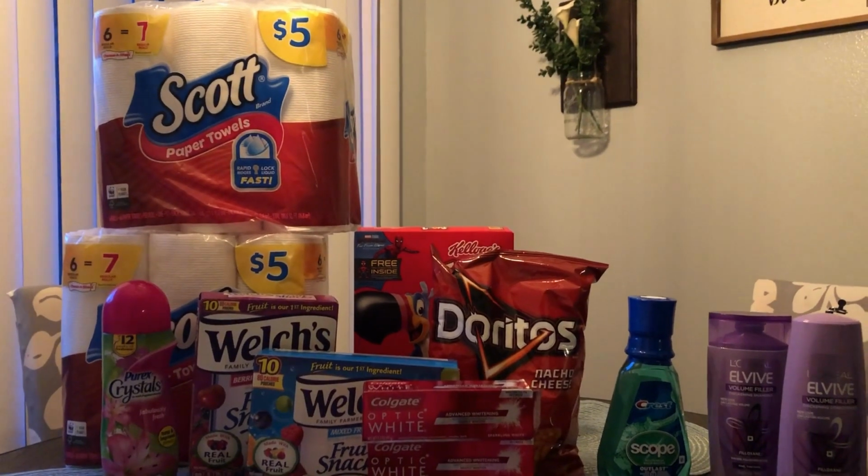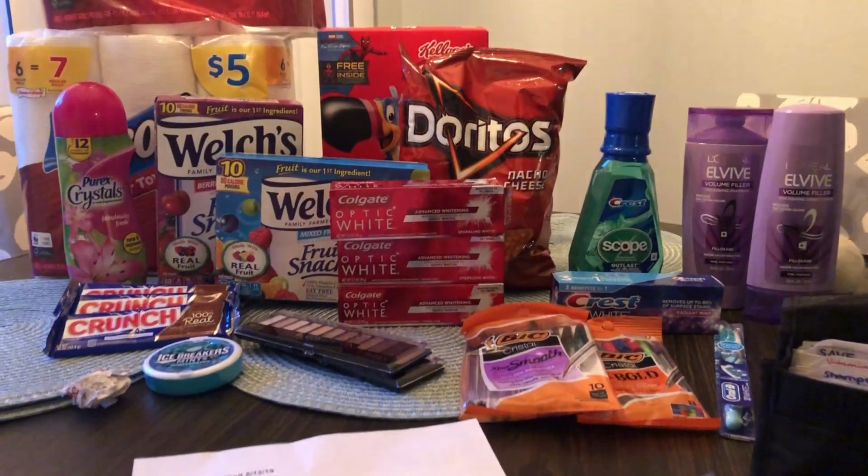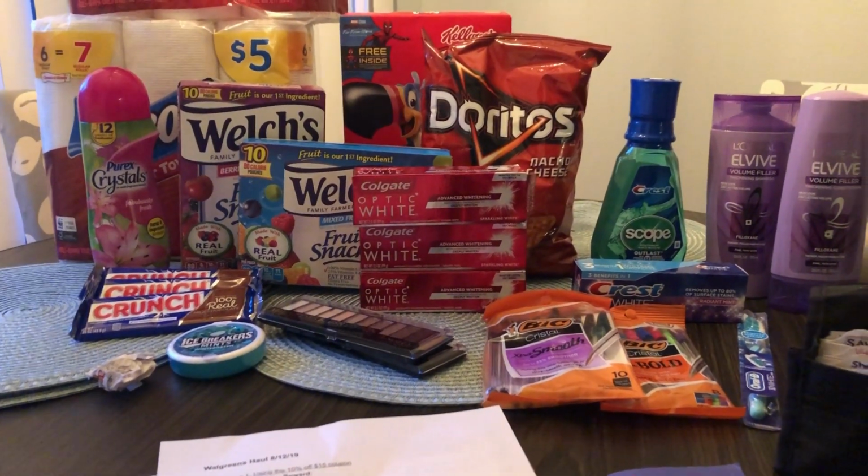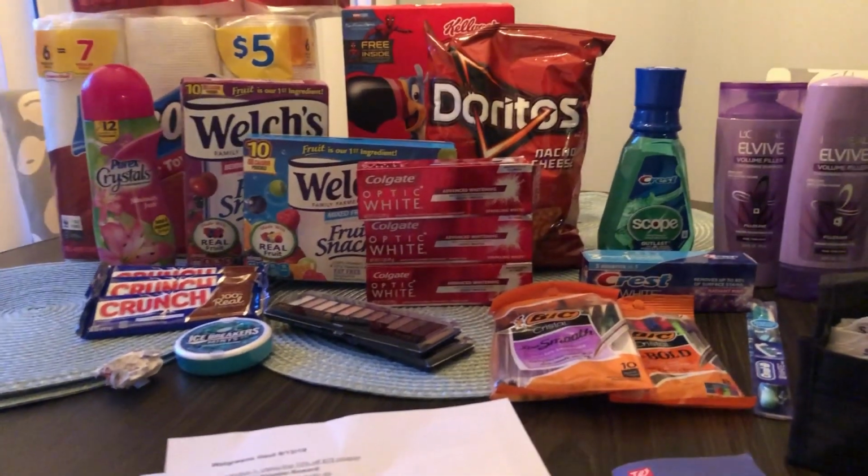So keep in mind, it does vary store to store, so just check your pricing. Things may be a little cheaper, they may be a little bit more expensive. So make sure you guys are checking your pricing and staying organized.